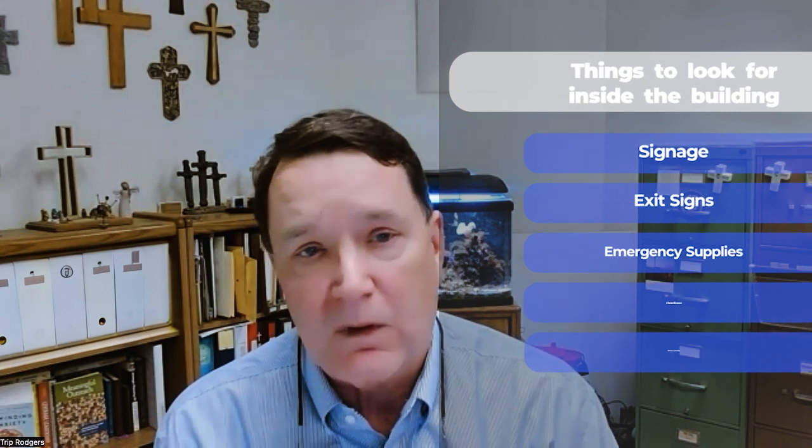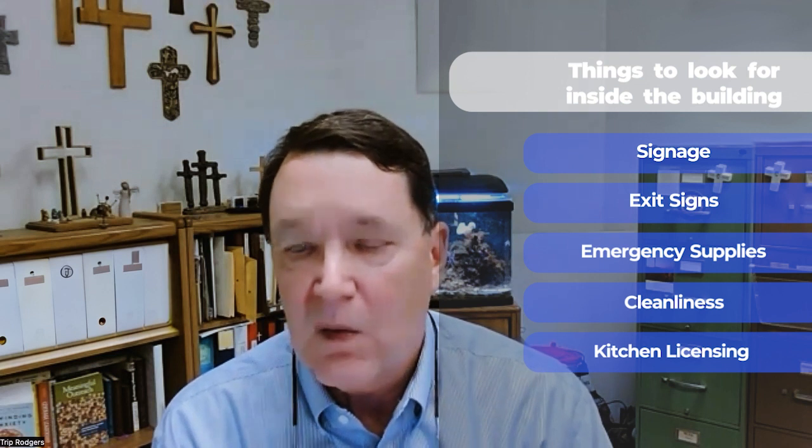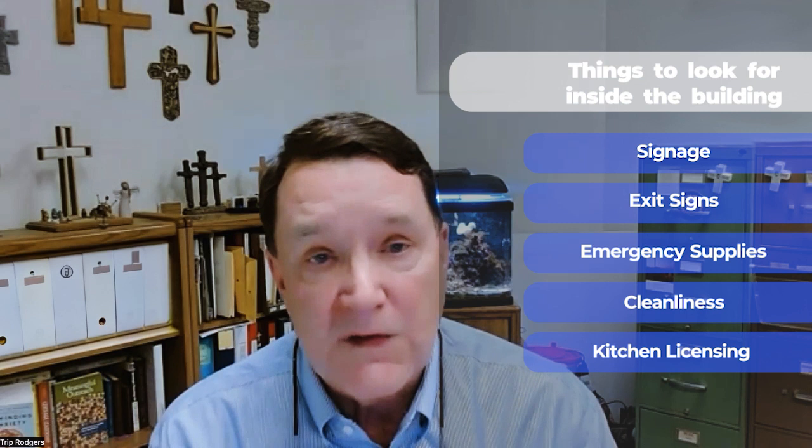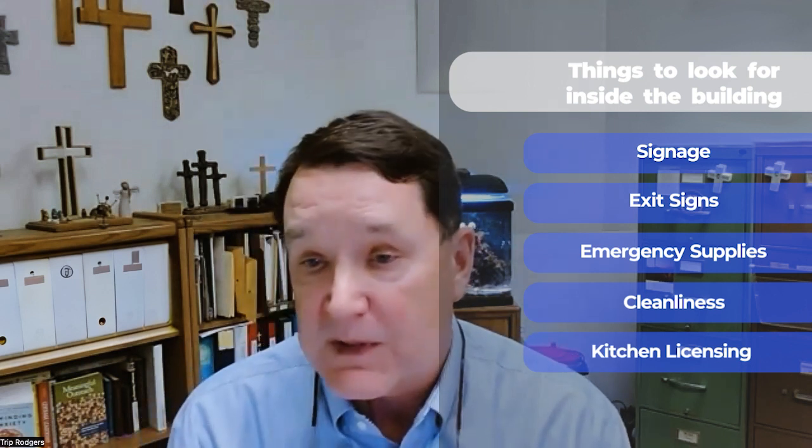Inside the building, there are a number of things also that you will look for. Again, signage. Once you get into the building, does it help you figure out where the office is? Does it let you know where the church is? What are the appropriate signage that are in the building to welcome visitors into the building so they know where to go? Also, we look at exit signs and emergency lights and fire extinguishers and those kinds of things. Are they currently well maintained? Are they up to date?